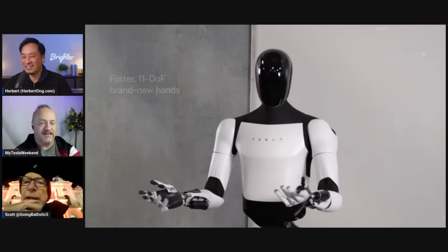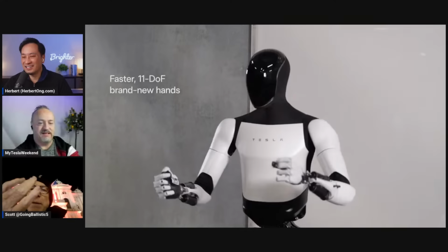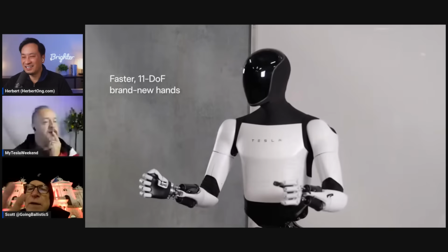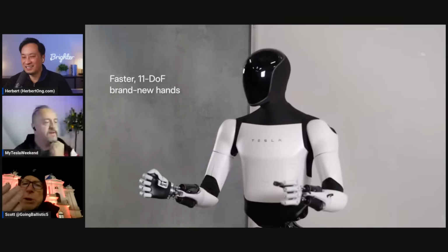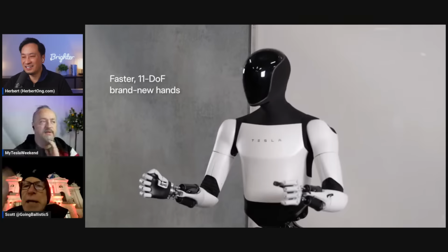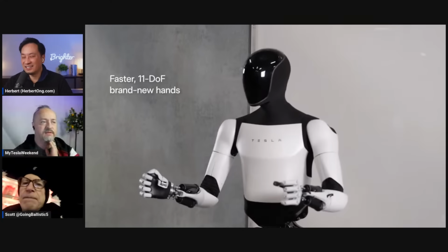I think Hans pointed out that it looks like the shape on the palm, where it used to be kind of arched a little bit, they may have straightened that out. So the fingertips almost all have the same length. I'm not sure why they decided to change that. Maybe it was just a packaging issue of how to get the actuators in there. They decided to go with that.